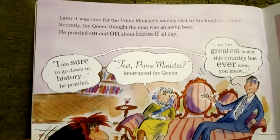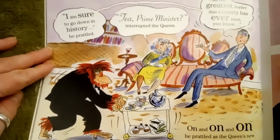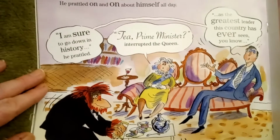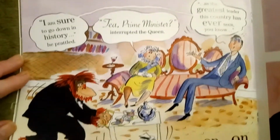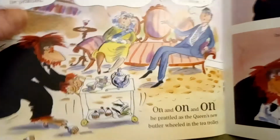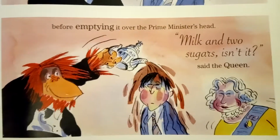Later, it was time for the Prime Minister's weekly visit to Buckingham Palace. Secretly, the Queen thought the man was an awful bore. He prattled on and on, all about himself all day long. "I am sure to go down in history," he prattled. "Tea, Prime Minister?" interrupted the Queen, "as the greatest leader this country has ever known." On and on and on he prattled as the Queen's new butler wheeled in the tea trolley. The orangutan then proceeded to slurp some tea from the pot, before emptying it all over the Prime Minister's head. "Milk and 2 sugars, isn't it?" said the Queen.